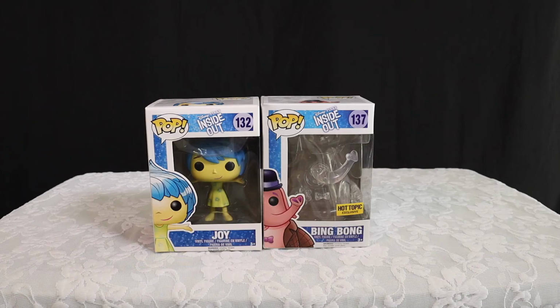For Inside Out, I only have 2. I have Bing Bong, who is fully clear, a Hot Topic exclusive. That was given to me by Katie, my friend who I used to live with. He is also a very heavy pop. I didn't want him to be lonely, so I got him Joy to match. I love Inside Out, I just didn't love it enough to really want to go out and get the Funko Pops, so this is probably all I'll ever have for this collection, and I'm fine with that.